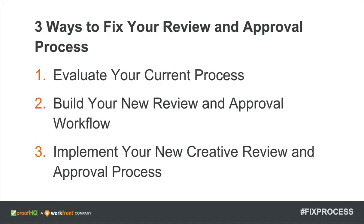And so what I hope at this point is that everybody here realizes the importance of putting a process in place for review and approval. It really is a business critical process. Now, let's take a look at a few ways to fix your review and approval process or improve upon the one that you have. We're going to walk you through a 3-step process to do that. Number one, we're going to evaluate your current process. We're going to give you a few questions to answer about that. Then we're going to give you some tips on how to build a new workflow for review and approval. And then John specifically is going to take you through the wonderful world of change management, because change is always welcomed by people.